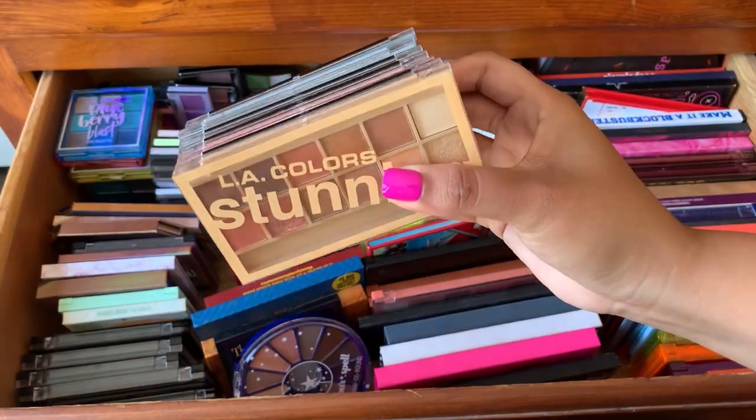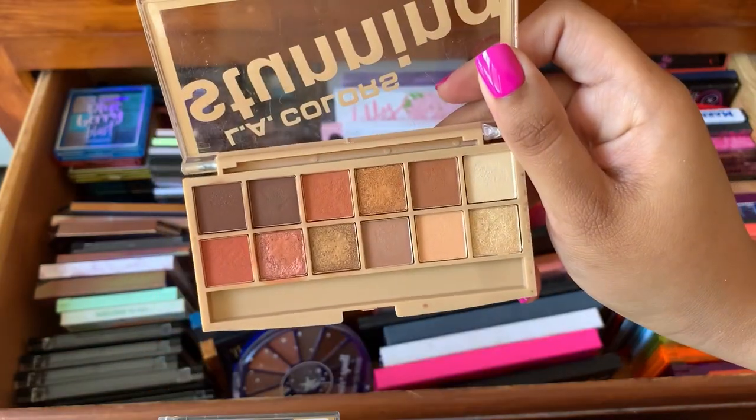I have a lot of LA Colors palettes. We have the Stunning palette.